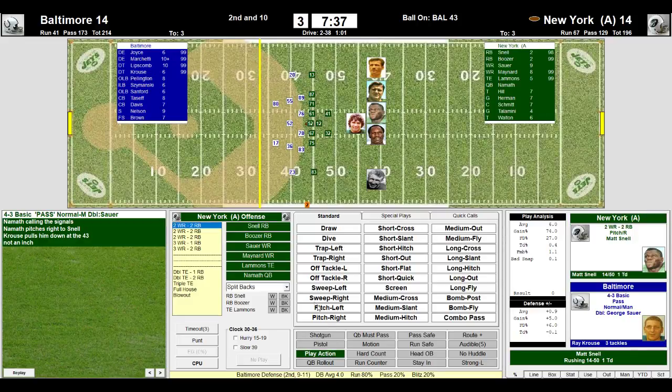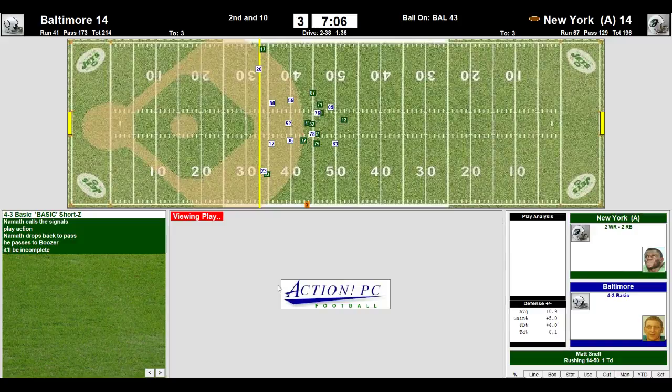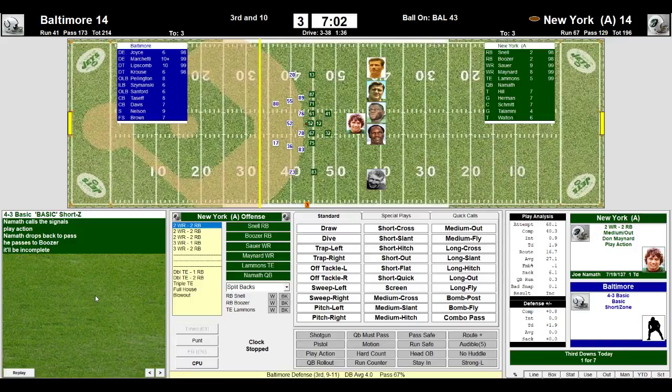Play action fake. Pete Lammons, the tight end. I don't like that. Maynard on the medium. Play action fake. Looking for Maynard. Instead, he chooses to dump it down to Boozer, and Boozer cannot handle it. It's incomplete. 3rd and 10 on the Baltimore 43.